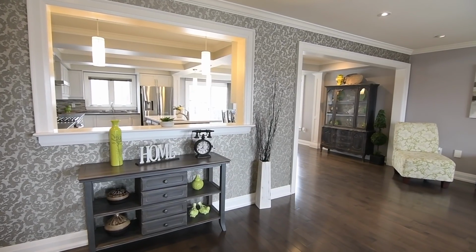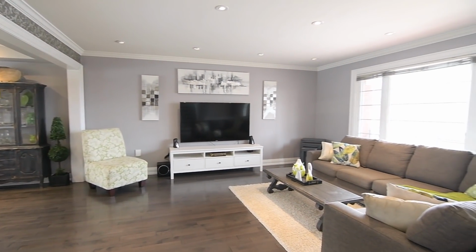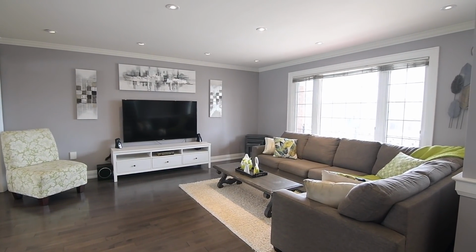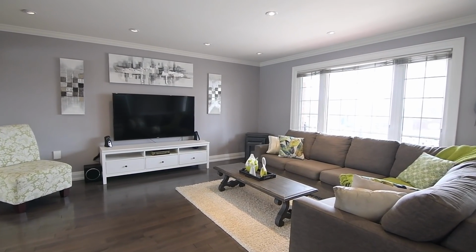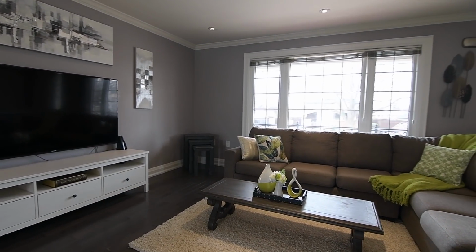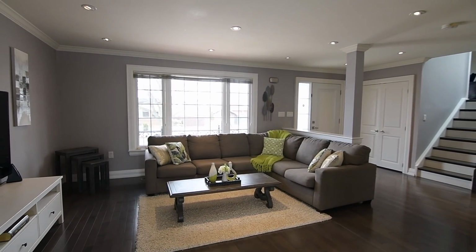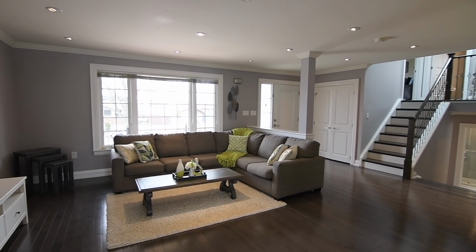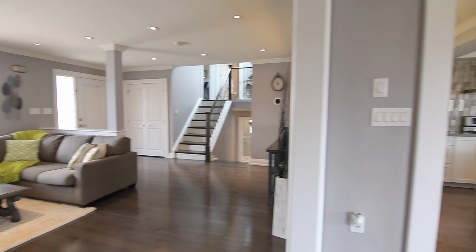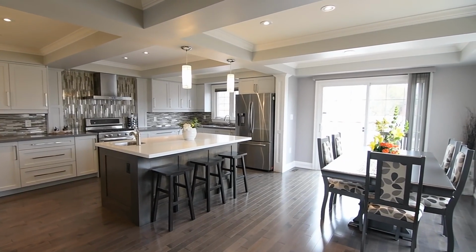Upon entry, the eye is drawn towards a tone-on-tone papered feature wall in the living room, accentuating the elegance and sophistication felt and seen throughout the home, which showcases exceptional finishes and details including hardwood flooring, LED pot lighting and upgraded ceiling light fixtures, crown moldings, as well as upgraded trims, baseboards, and interior doors, with both the kitchen and dining room additionally showcasing coffered ceilings.